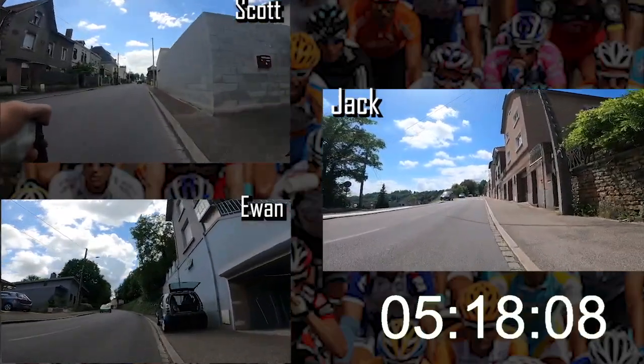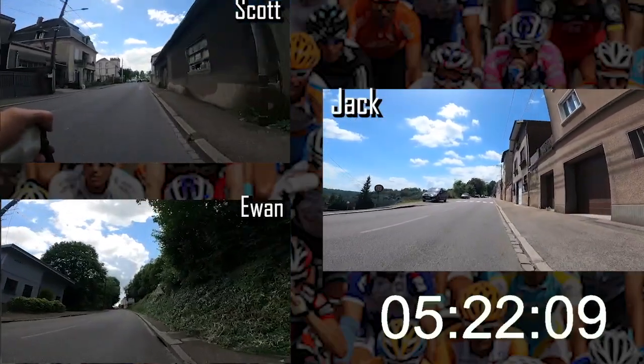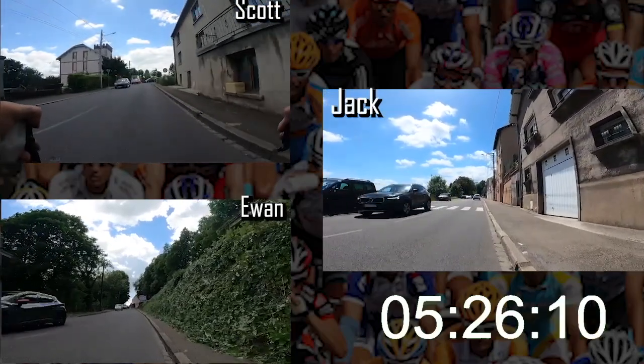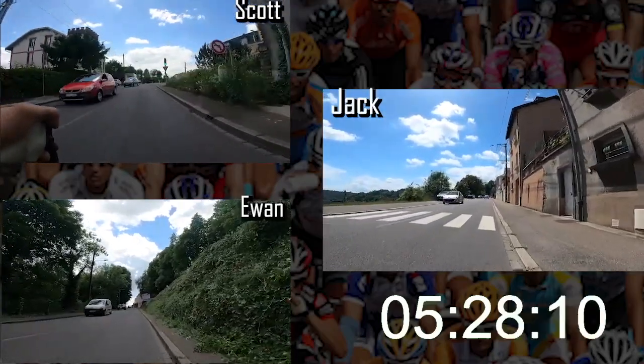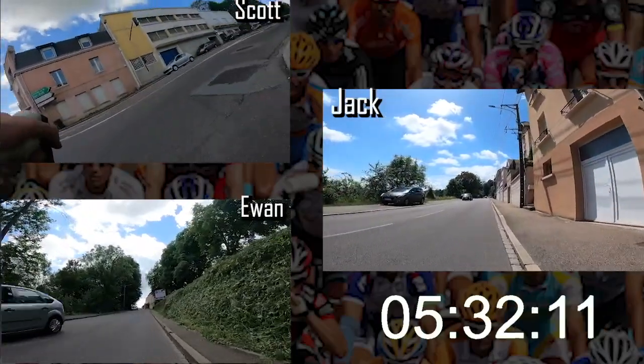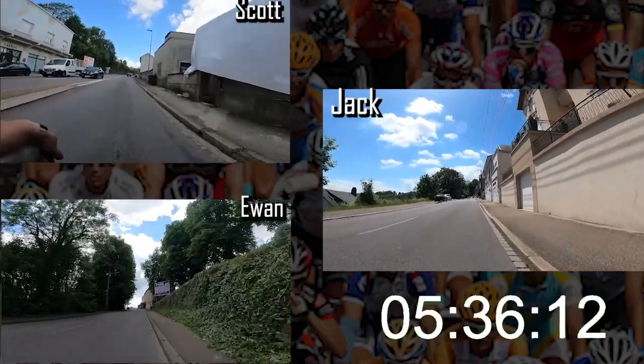5 minutes into the ride, Scott looks the smoothest as Ewan is sort of lowering in speed. Jack certainly almost doing this climb at a stroll at 5 minutes and 30 seconds. Scott's the first through Republic Corner at 5:30, galloping out of that corner as he makes his way towards the line in Longwy town centre.